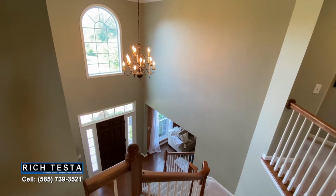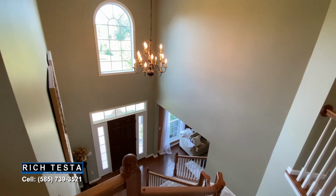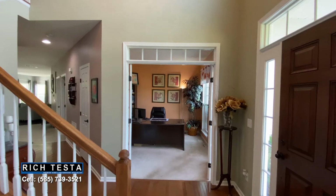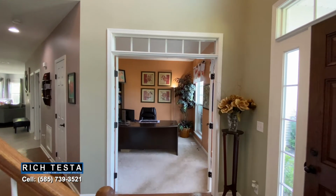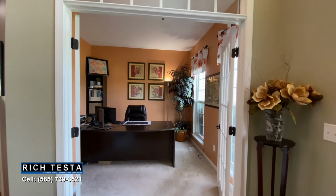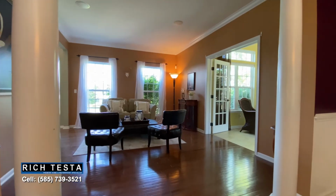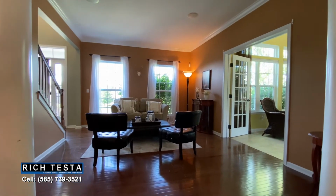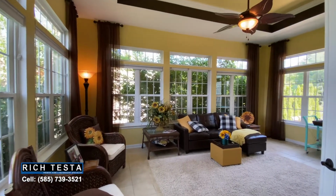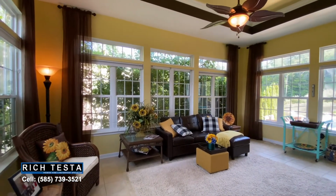Welcome your family and friends with this impressive two-story foyer, with 18-foot ceilings featuring crown molding, an arch window, transom and side lights, and hardwood floors. Open to an executive office, living room, and sunroom with 11-foot box ceilings and a wall of windows.